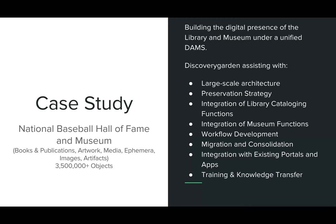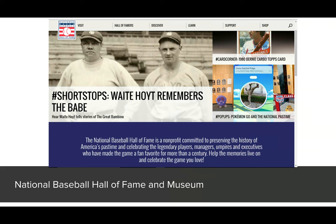Now, the drivers for them were to expand their audience and their brand recognition and participate more fully in the digital realm. The system needed to support their preservation mission, which is to conserve and curate and catalog their collections. There were a lot of disparate software and information storage systems in place that had pain points. Among them, interoperability, there were license restrictions, license costs, access limitations, some redundancy, and some of them were just aging out. They were at the end of their life cycle.